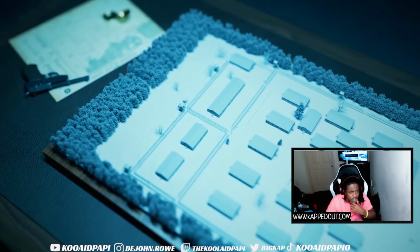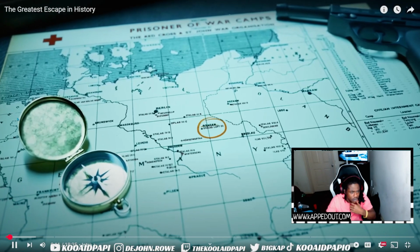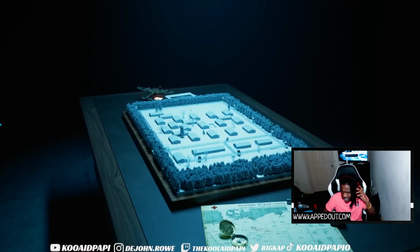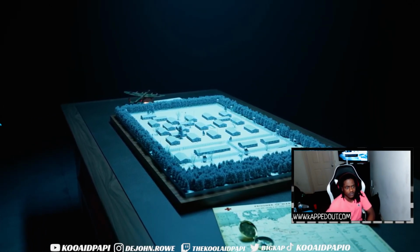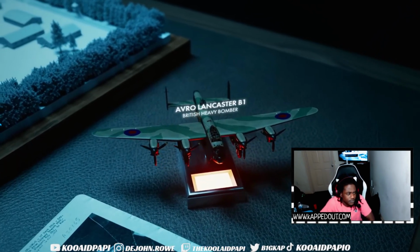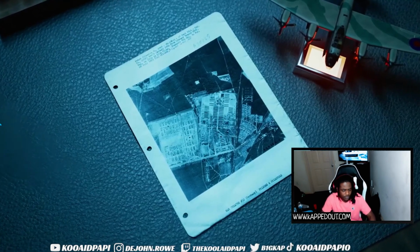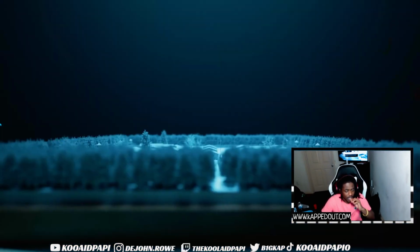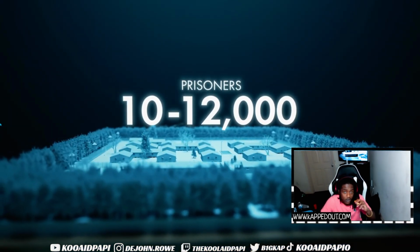Constructed over the course of 2 years between 1942 and 1944 in the dense forests of Sagan, 145 kilometers southeast of Berlin, it became one of the largest prisoner of war camps of its kind in Europe. Designed specifically for the officers of Allied air crews shot down over Axis-occupied territories, this sprawling high-security complex, which comprised 5 separate compounds, would house between 10 to 12,000 prisoners at its peak.